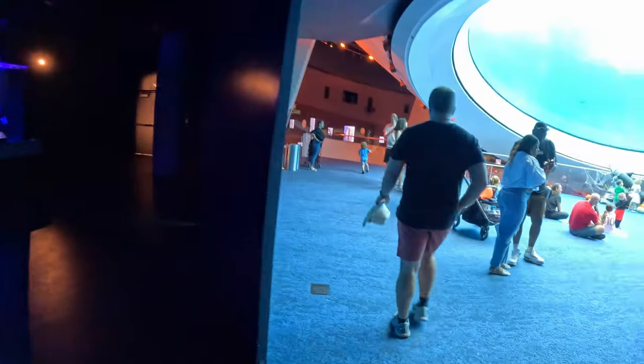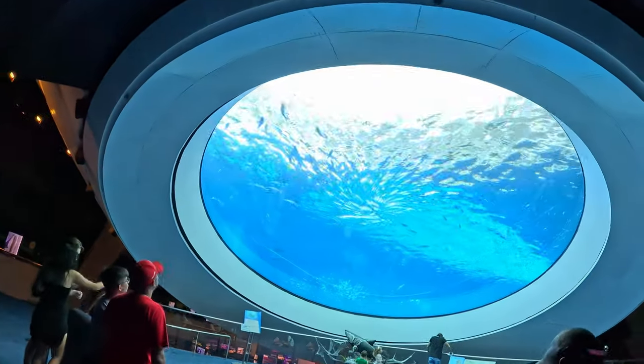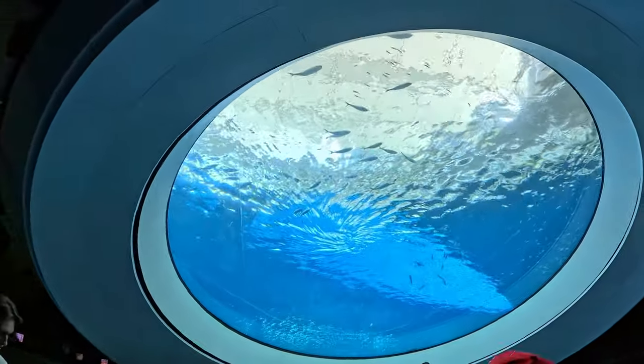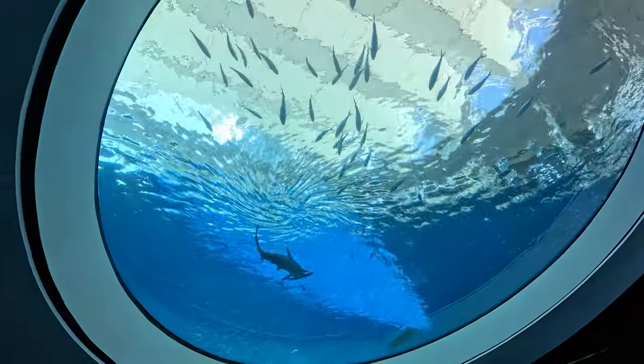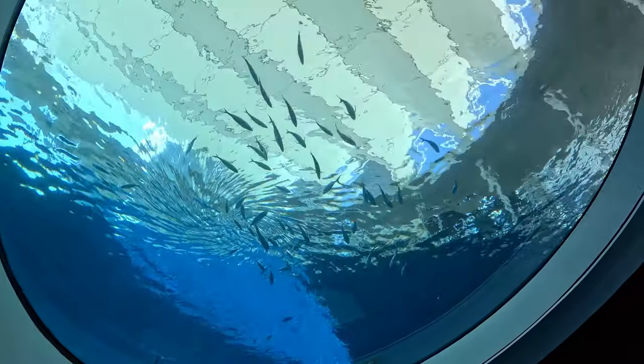The bottommost level exhibits the Gulf Stream Aquarium, where drifters such as jellyfish ride the massive flow running along Florida's east coast and into the North Atlantic. The aquarium culminates on this level with a huge oculus lens forming the bottom of the Gulf Stream Aquarium.